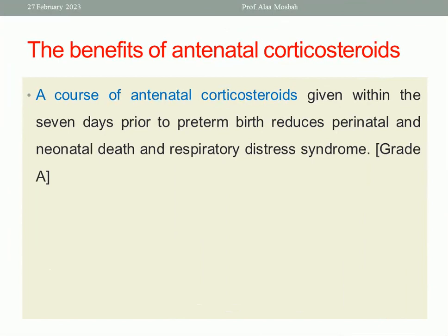So let us start with the benefit of antenatal corticosteroid. Is there a benefit? Yes, there is benefit to decrease the perinatal and the neonatal deaths and respiratory distress syndrome. So giving antenatal corticosteroid, yes, in cases with preterm birth, reduces perinatal and neonatal death and respiratory distress syndrome, and this is a grade A recommendation.